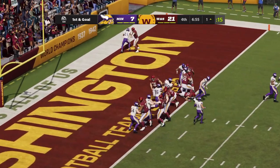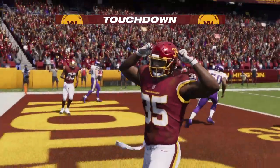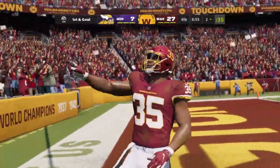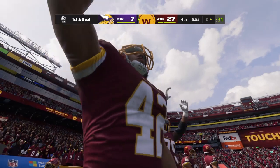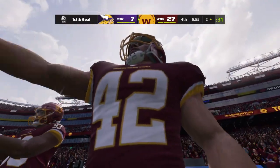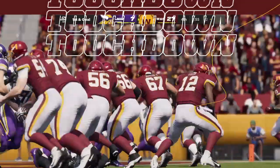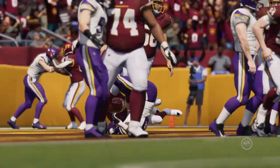They'll try and run for it on 1st and goal. And he is into the end zone for a Washington touchdown. A great effort there. His 2nd touchdown of the afternoon. And Washington is able to stretch their lead. So an important touchdown right there, now they're really beginning to pull away.